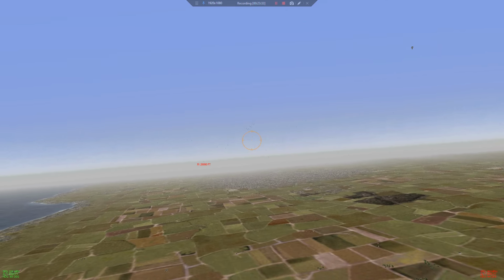Altitude 4,000, so he's lower than I am. He is a little bit faster, not anymore. So I'm faster than he is. He's heading 94, I'm heading 100, so basically I have to close the distance between me and him. It's probably that dot in the distance down below. There was a bandit previously, but he disappeared. I wasn't able to lock him.